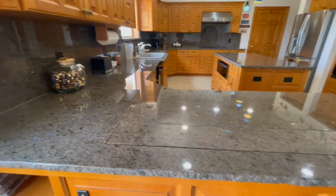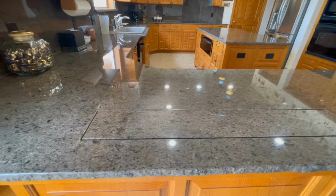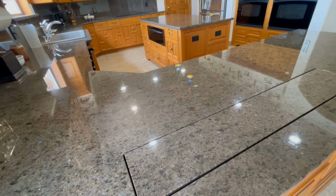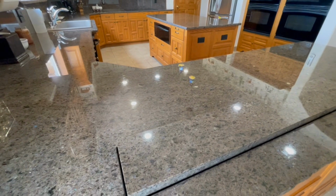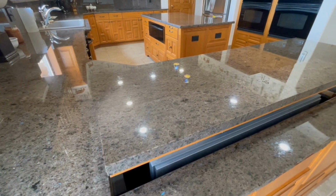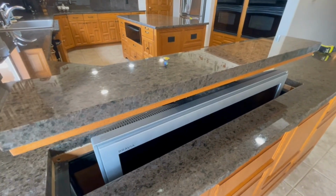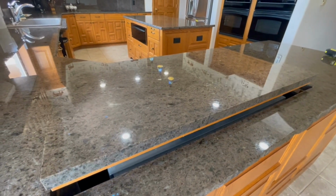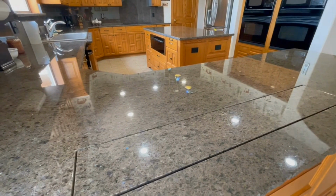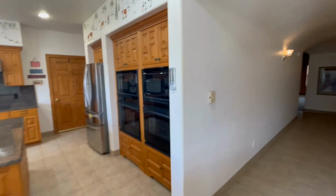One of the other unique features is that this cutout with the countertop is actually a TV. There's a TV that pops up. Suffice it to say that there's a TV in there. A little bit slow going up and down, but you can have a TV in the kitchen and not have to have it out in the middle of everything all the time.